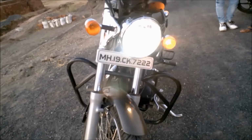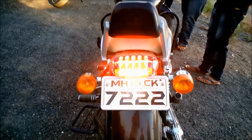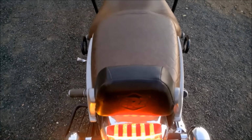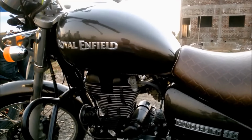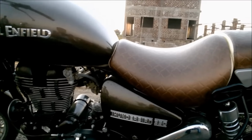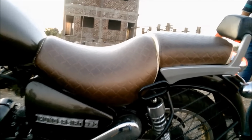Its appearance gets enhanced by the chrome-finished side indicators and instrument console. Thunderbird now comes with a compact front fender, which gels well with the multi-spoke rim of this bike. When you move to the side of this bike, you will notice new upgrades like a new paint finish for its fuel tank, and the side panels also come with a new stylish LED tail light.